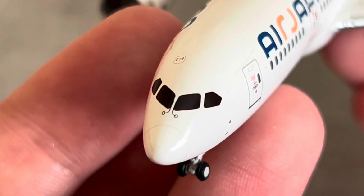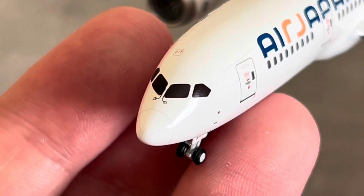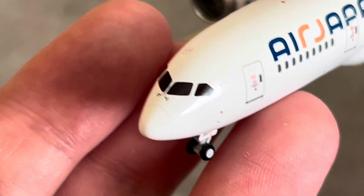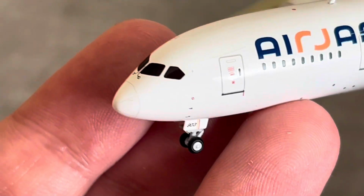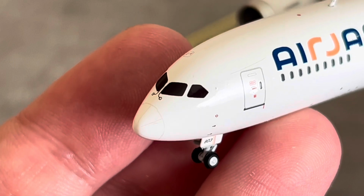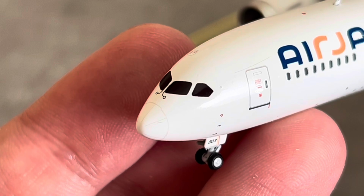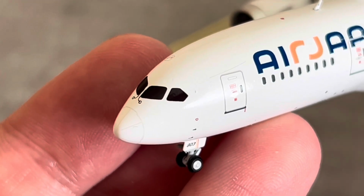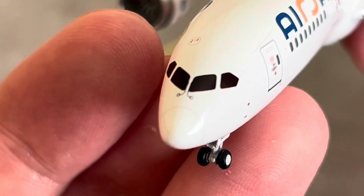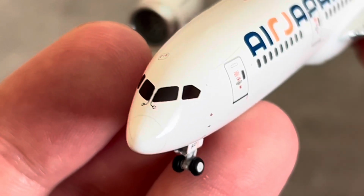Here are the cockpit windows of the JC Wings mold, JC/Gemini Jets. As you can see, they do look rather nice indeed. I do like when the light hits them, they kind of tinge a little bit, depending on the light that you see them in. I do quite like the cockpit windows that the likes of NG Models put on their 787s. I will be doing a model review very shortly of an NG Model 787, so you stick around for that if you want the comparison for it. As you can see, there are the window wipers there for the cockpit as well, looking rather nice indeed.